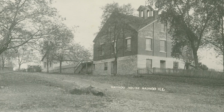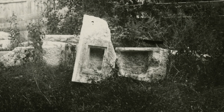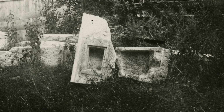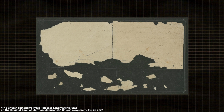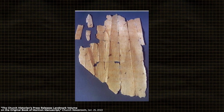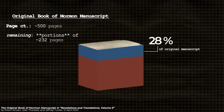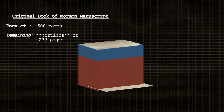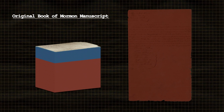But when the manuscript was finally removed from the cornerstone in 1882, it was discovered that despite their efforts over time, water had seeped into the cornerstone, which, along with mold, badly damaged the original manuscript. Curse you, Aqua Scum! Of the nearly 500 pages placed in the Nauvoo house cornerstone, portions of 232 pages survive. Experts estimate that only 28% of the original manuscript remains. Unfortunately, it appears that the original signed statements were among those pages that were completely destroyed.